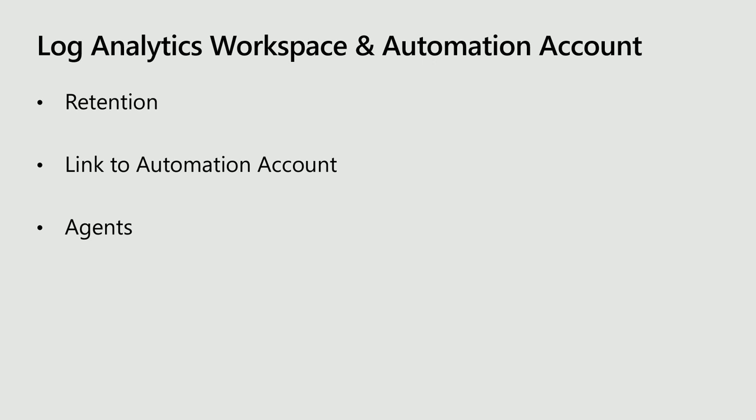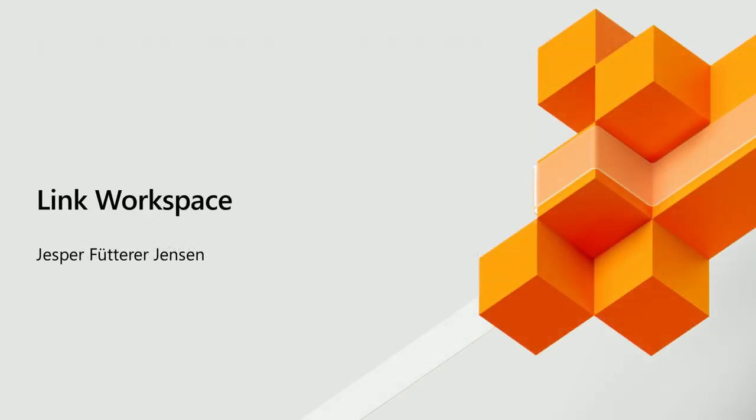Then we want agents to send data to Log Analytics. This can be automated through PowerShell DSC, or you can add the configuration of the workspace through Operations Manager. There's a management pack to do that, and it's very easy to use. Or the customer can install this themselves. Usually it's a mix of all these that we use.